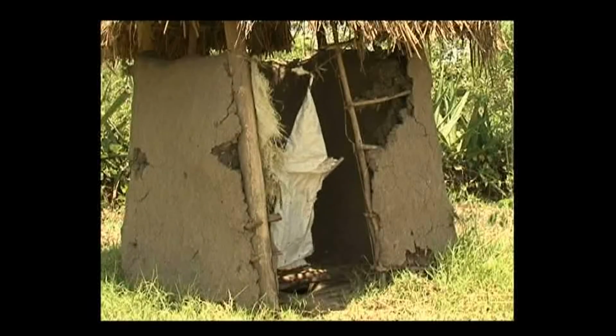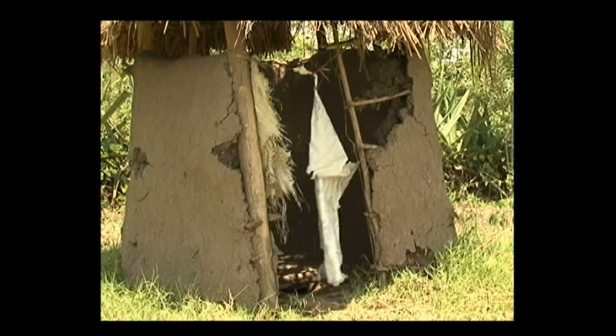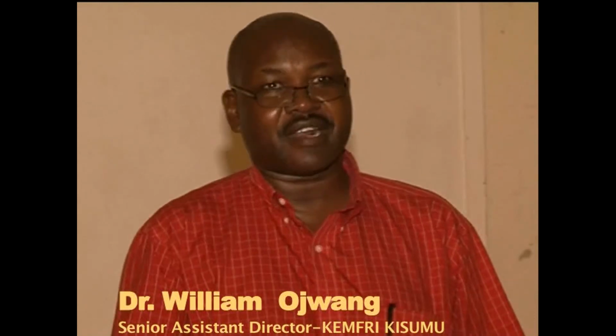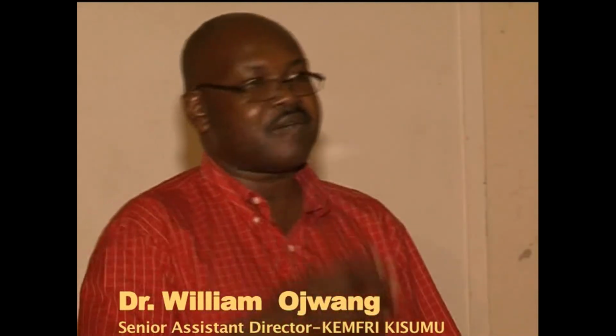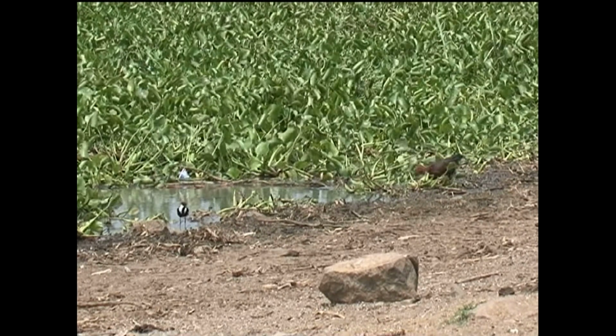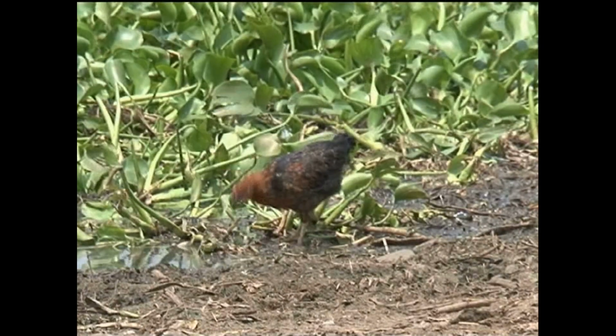Lack of proper sanitation along the beaches also leads to the direct depositing of raw human waste into the lake. We are providing the water hyacinth with a lot of nutrients, and that is coming from my activities and your activities. So it's really important that we also create that awareness. People must know that our actions contribute to what we have today outside here.